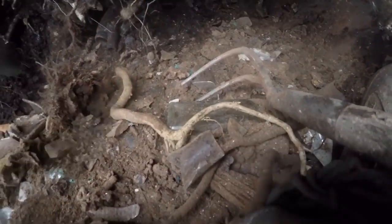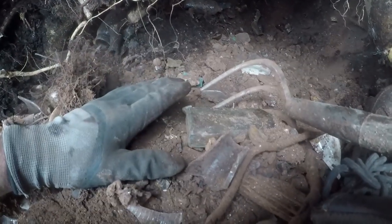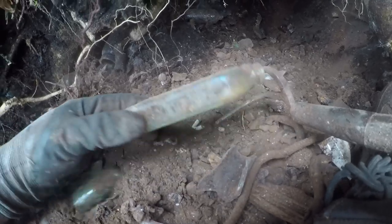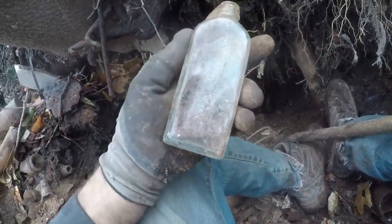What's that look like on my rake? I thought it was just a regular bottle, but look, it's aqua. Oh man, look, it's way bigger. It's twice as big as the other ones that I find. Oh, and it's perfect. And it's aqua. And it's a huge Tonsilene bottle.